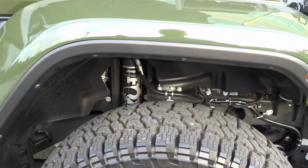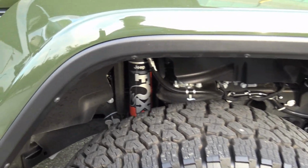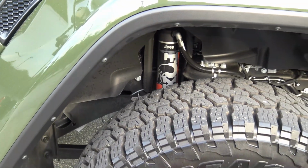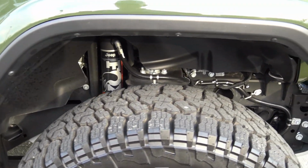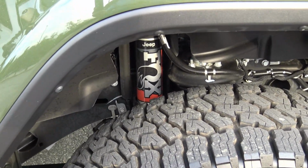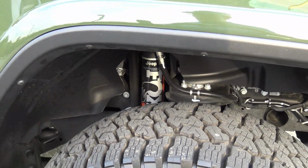Part of the whole Mojave package is going to be a high performance suspension system. You can see right there Fox shocks. These are going to be 2.5-inch internal bypass shocks with external reservoirs to handle all of that rough terrain that you're going to be going in and over and under and through and all that stuff, like mall parking lots.